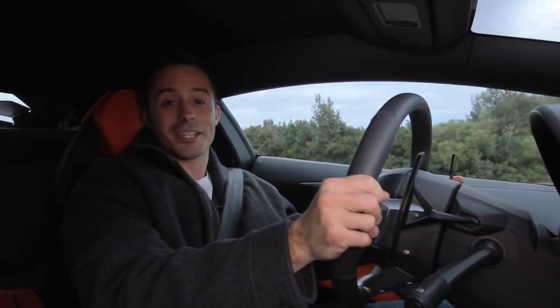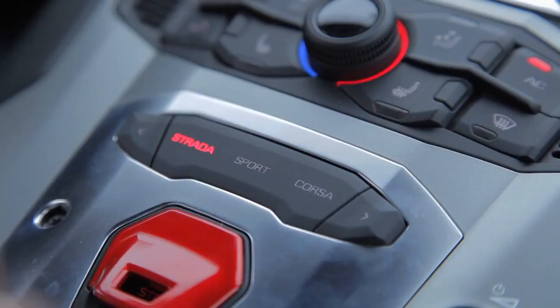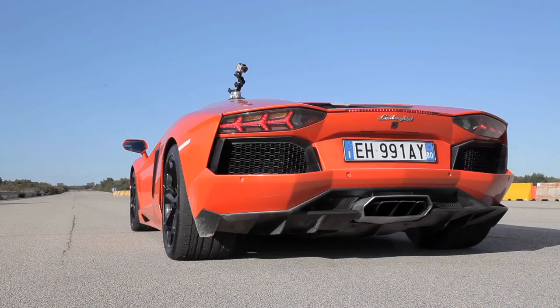Let's start with acceleration. So here's how you do an acceleration run in a Lamborghini Aventador. Select course on the dash here, toggle stability control so it's off, left foot on the brake, right foot slams the gas, and you let go of the brake.